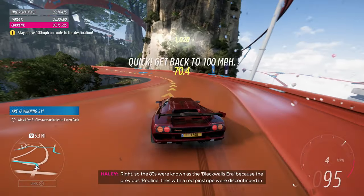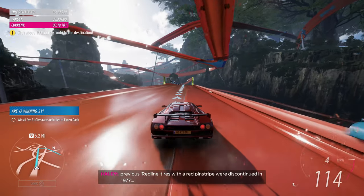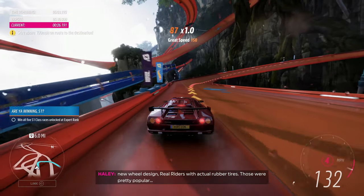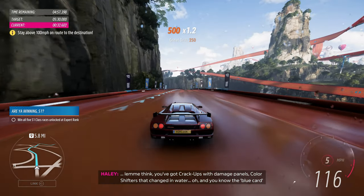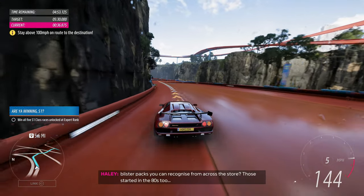Were known as the Black Horse era because the previous red line tyres with a red pinstripe were discontinued in 1977. Then there were hot ones with thinner axles, ultra hot, the new wheel design, real riders with actual rubber tyres. Those were pretty popular. Let me think. You've got crack ups with damaged panels, colour shifters that changed in water. Oh, and you know the blue car blister packs you can recognise from across the store. Those started in the 80s too.